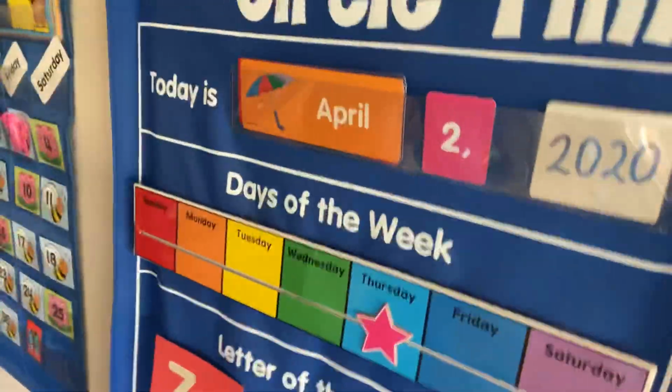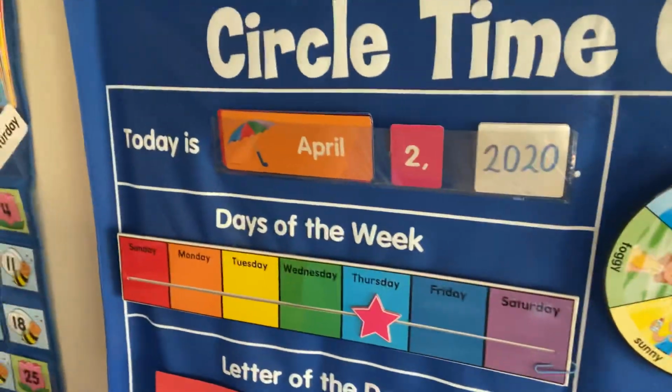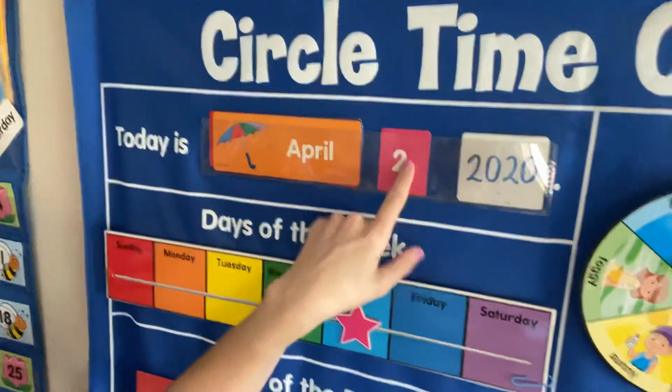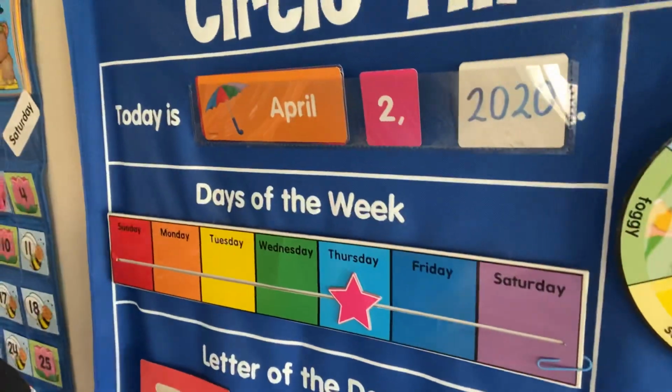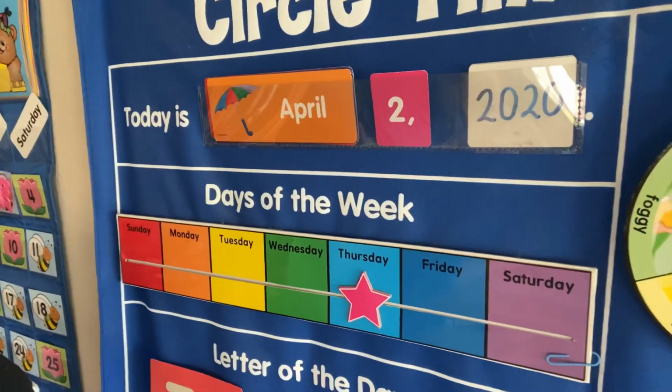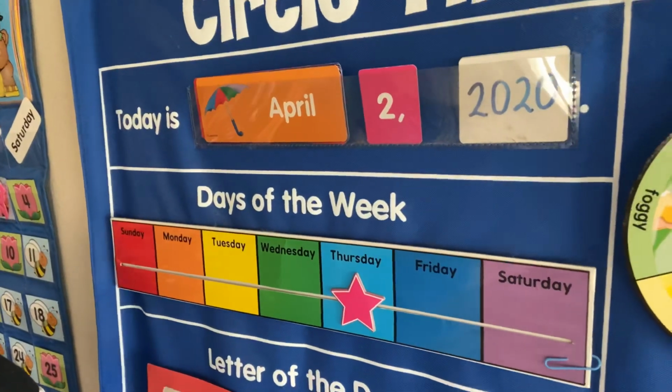Good job, guys. There's our April song for today. All right. Let's go over and let's change our other dates. All right, so right up here, trying to make that straight for you. We have April, and then there's number 2. We need number 3. Miss Mary never thinks to get these out when she has both her hands.